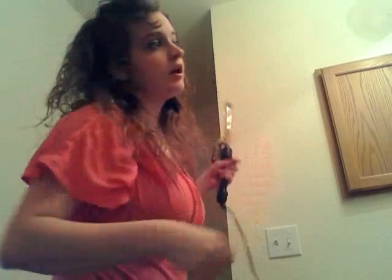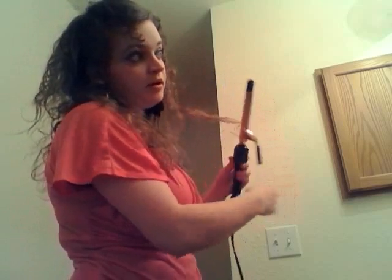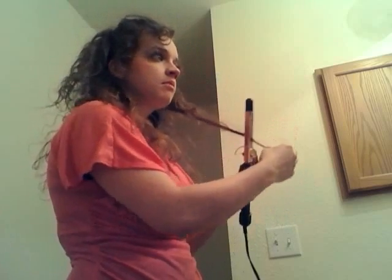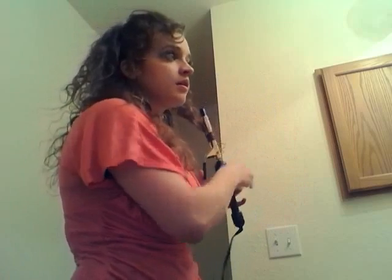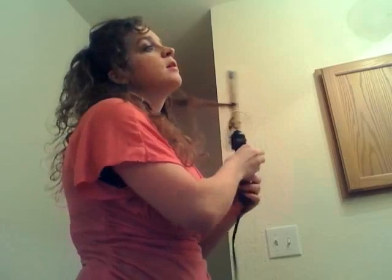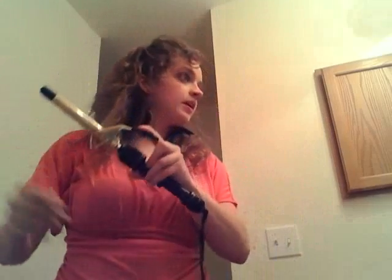With this particular iron, this is a good one. It's from Sally's Beauty Supply. It's the number one hair place. Well, maybe not the number one hair place, but for amateurs, people that aren't professionals, it's good. Just put a little bit of curl here and there. Can you see the difference? See, this is longer. This one's got a little bit of curl to it, which is what I like.